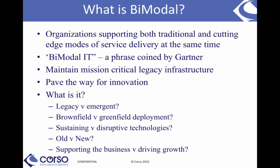As we mentioned, Bimodal IT is a phrase coined by Gartner. So it sits alongside other phrases like the Gartner Magic Quadrant, the Gartner Hype Cycle. And it's becoming a very standard way of actually communicating with an organization about both that traditional way of looking at your operations and the innovative way of looking at operations. So it's really about maintaining your mission-critical legacy infrastructure. And what we mean by that is that for many organizations, they are brownfield sites. They're not startups.